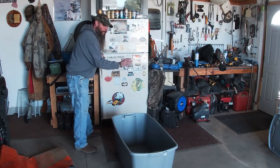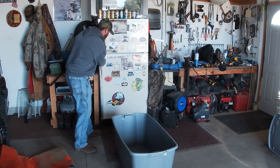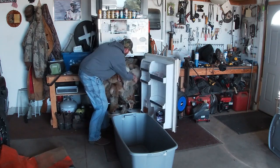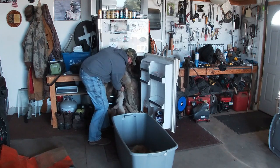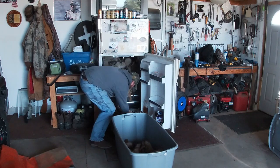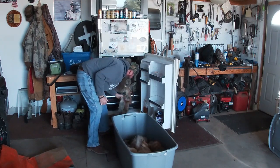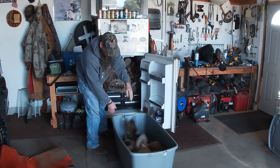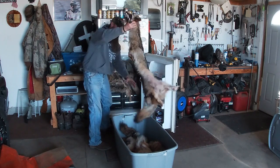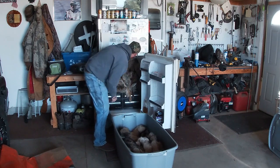This is my beer fridge, so don't worry, I don't put my food in here. This is just my beer fridge. So here's what 30 coyotes look like. So I'm going to put them in this tote. They're all just beautiful. I mean, every one of them. I brushed them out one last time when I took them down. I mean, that one's huge. It's a big coyote. Just beautiful coyotes.